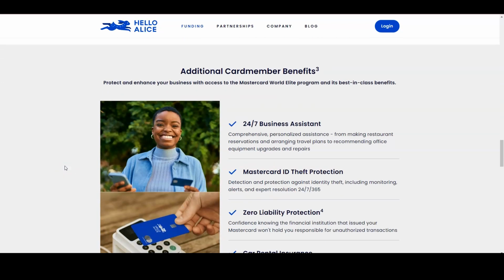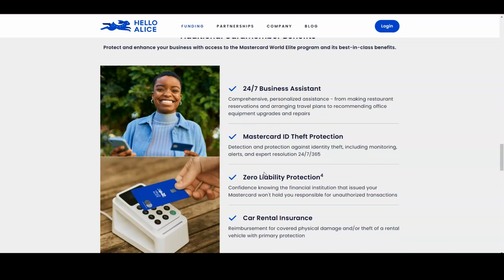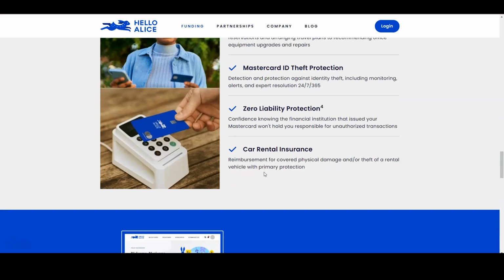So as mentioned before, there are 2 different cards that you can get. You can get the Mastercard that's unsecured, and then you can get the secured card if you're not approved for the Mastercard. So the secured card will actually unsecure after 1 year of using that secured credit card. So keep that in mind. It does graduate to unsecured after you show that you can make the payments on time and you're able to show that you're using that credit card responsibly. So you get 24/7 business assistance. You also get Mastercard ID protection, zero liability protection, and also car rental service.